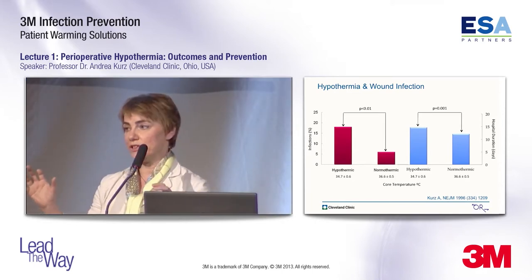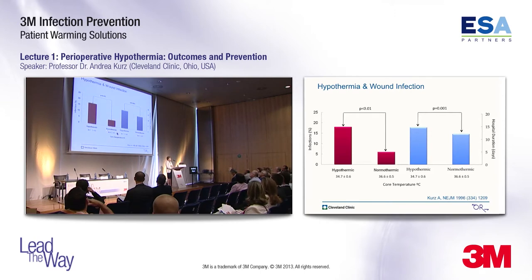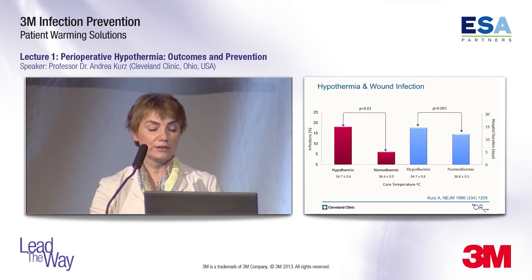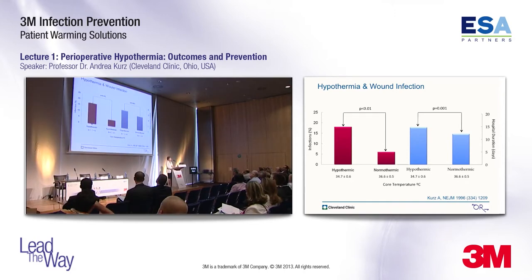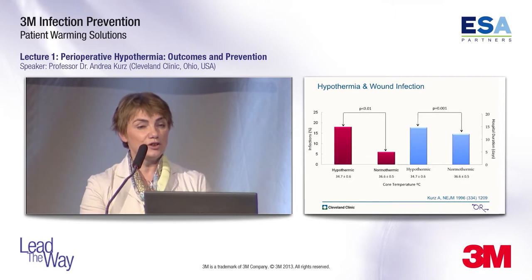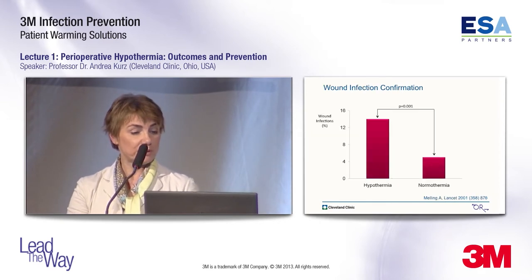And if you don't have oxygen and your defense mechanisms don't work as well, you might have a higher incidence of postoperative wound infections. And in this particular study, again, patients were randomized to normothermia, active warming, where the average core temperature was around 36.6 degrees at the end of surgery, or hypothermia, no extra warming, average core temperature about 2 degrees less. You see that the incidence of wound infections in the hypothermic patients was 3 times as high as in the normothermic patients. And even when it came to duration of hospitalization, hypothermic patients were in the hospital significantly longer, more than 1.5 days longer than normothermic patients.